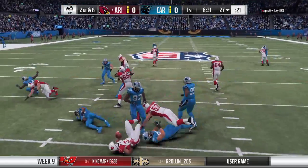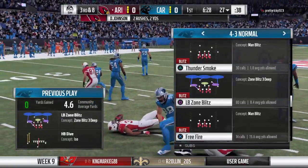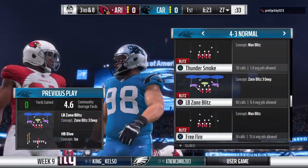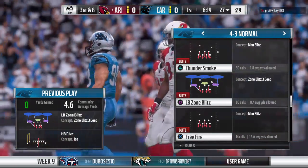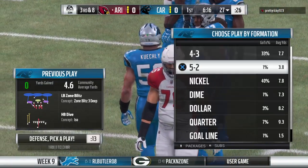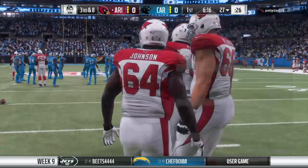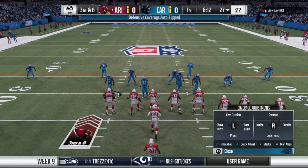Again, it's Johnson. Looking for a seam, but finding none. He'll get back to the line of scrimmage, and that's it. Officially, no gain on the play, and they're left with a 3rd and 8. An early tough test on the opening drive. This is 3rd and 8.